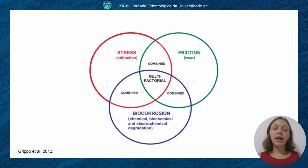Grippo proposed a phytodynamic model of tooth wear based on a triad of stress, friction, and biocorrosion. Those factors are currently believed to act synergistically. Combined, they can lead to DH, a common symptom associated with tooth wear. Among these, biocorrosion, defined as the degradation of dental structure due to intrinsic or extrinsic acids, has been identified as a key mechanism contributing to structural weakening.